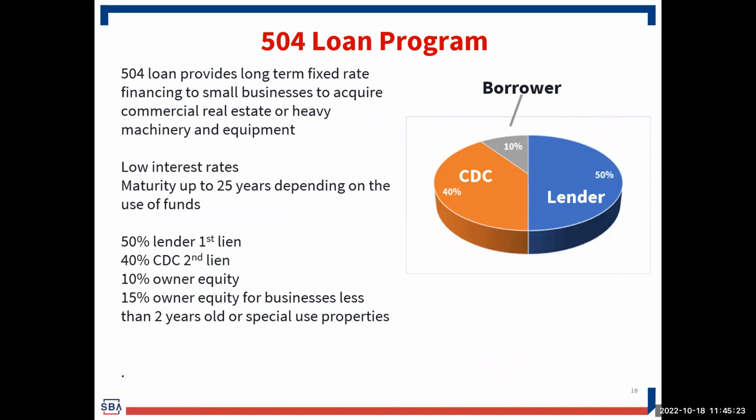We also have the 504 loan program. This is a loan program that provides long-term fixed rate financing to small businesses to acquire commercial real estate or heavy machinery or equipment. This is a low interest rate, with maturity up to 25 years, depending on the use of funds. This is a two-part loan.